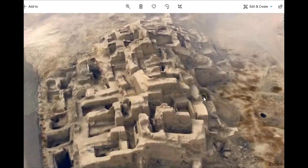Just completely melted. You really can't even tell this was a building, but this is a building that's been turned from a solid into a liquid, into mush like mud.